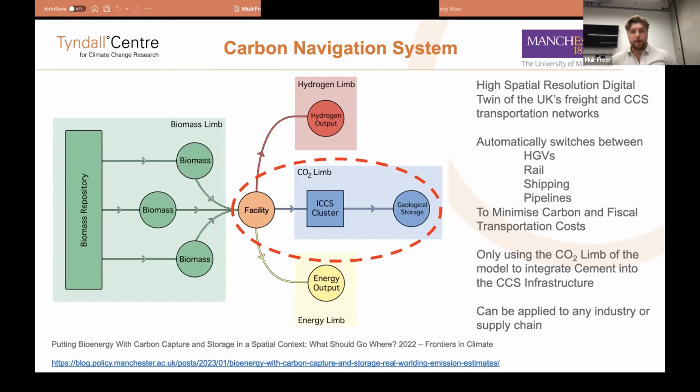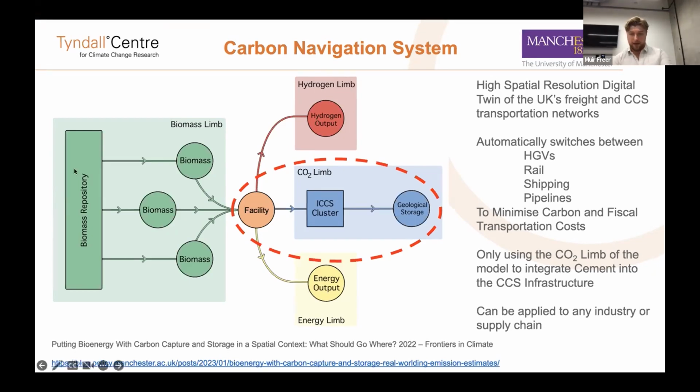This is already applied to a few industries across the UK, so it's already applied to BECCS, to glass, to cement now, but also some chemical industries as well. If you want to know more about this model, I've copied down the Frontiers in Climate paper we've done recently, and also a policy blog with the Policy at Manchester team.